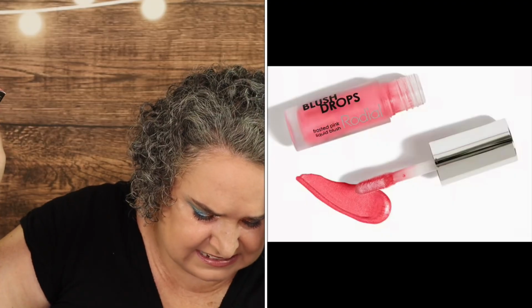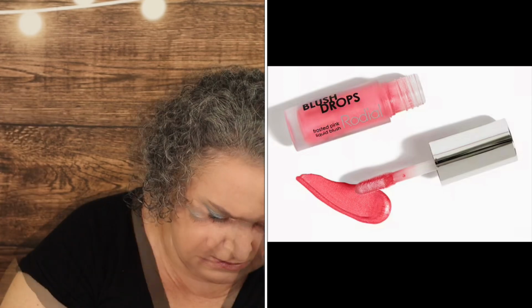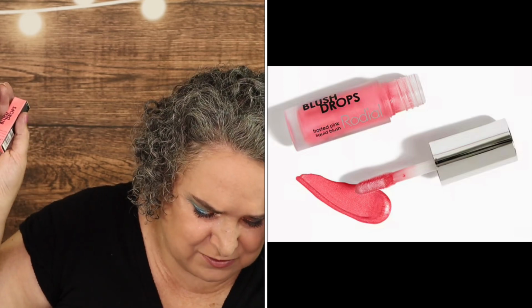And from Rodial's Blush Drops in Frosted Pink, this is a deluxe mini. Baby Doll Cheeks coming right up. A silky serum-like blush blends to a dream over foundation to give you the perfect pop of pink, all without disturbing your makeup. It's buildable and long-lasting, so you can layer on for highly intense color or keep it sheer for a low-key flush.